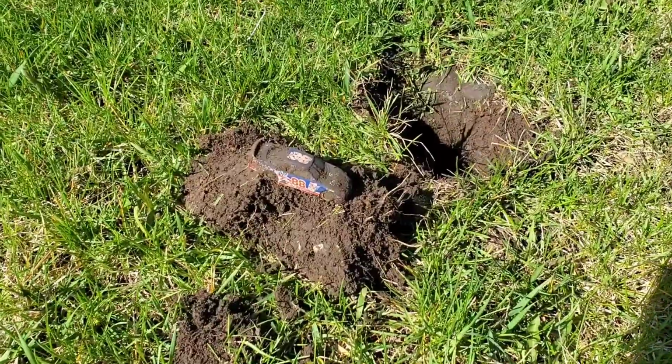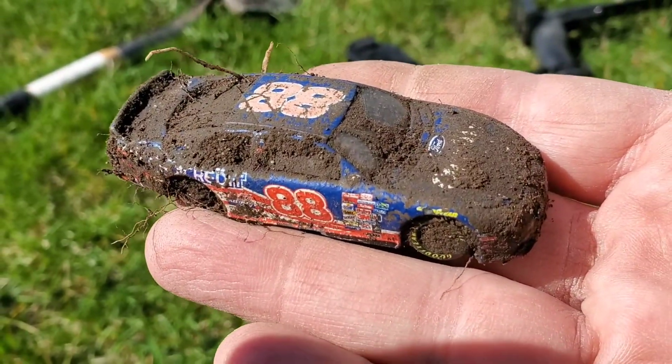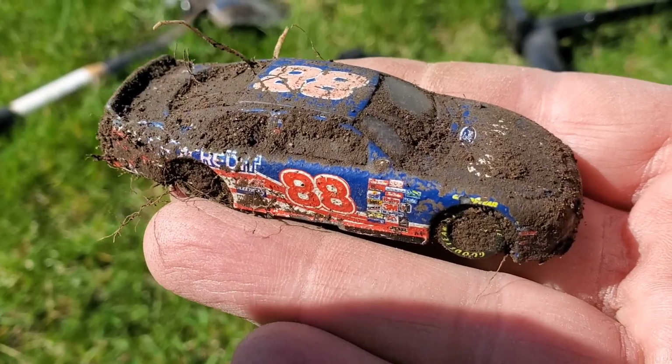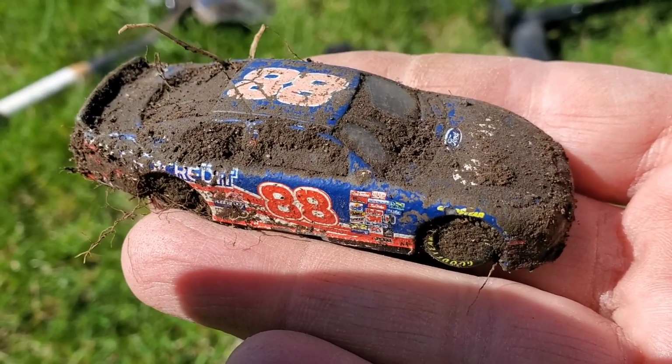So it was only a matter of time. Along the side yard, a Matchbox car, number 88. The homeowner here is saying that the next door neighbor kids play over in this part of the yard and have for years. So very cool.